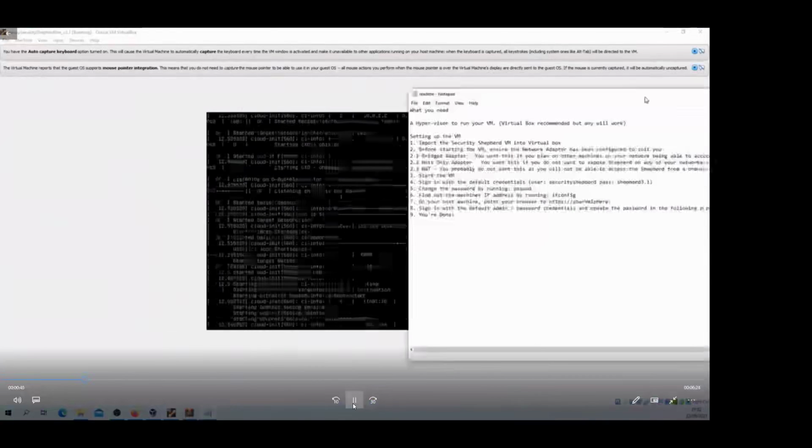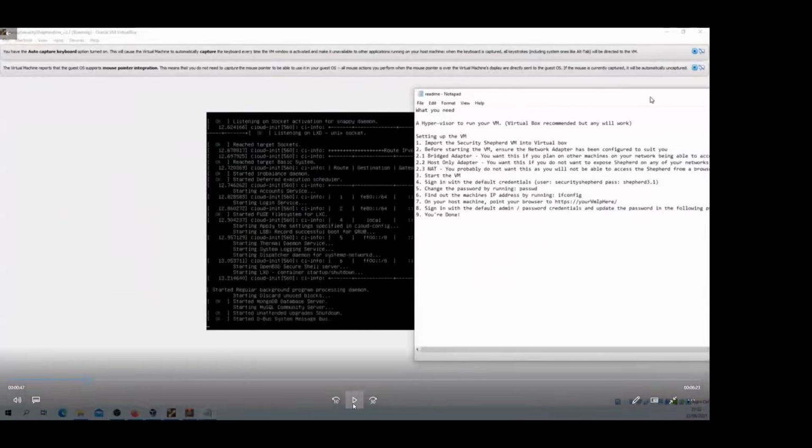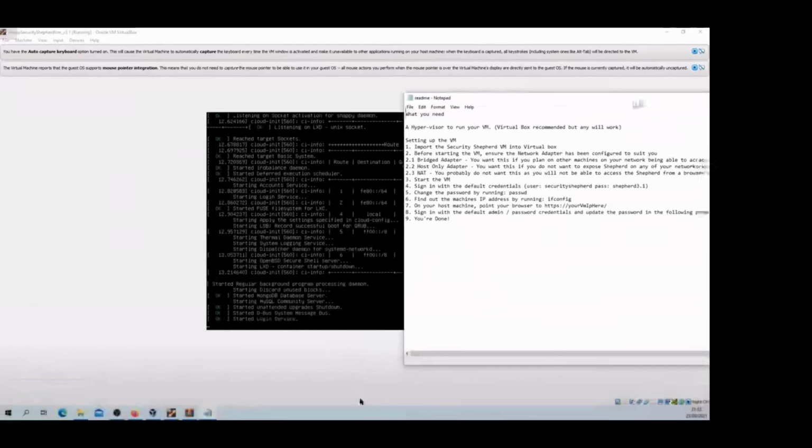With the download from Security Shepherd, there's a README. The virtual machine that you download running Ubuntu has credentials there in the README, and that's for the initial setup.